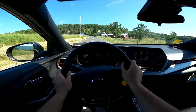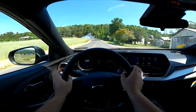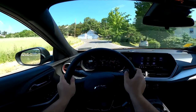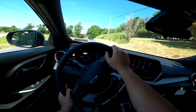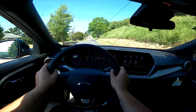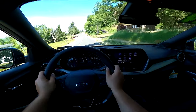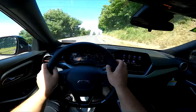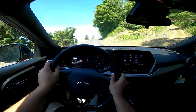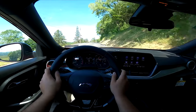Yeah, it handled very well around the turns. Like I said, there's a lower center of gravity than a Trailblazer's, so it did seem a little more planted. I think what a lot of people might like about this is the nose is a bit longer, so some people like to see the hood when they drive or when they park. So that'll be a little bit nicer for some people.